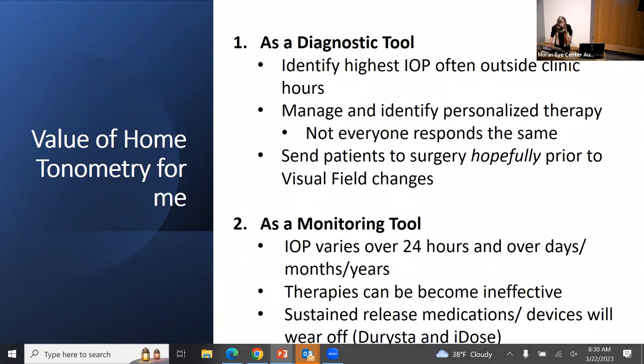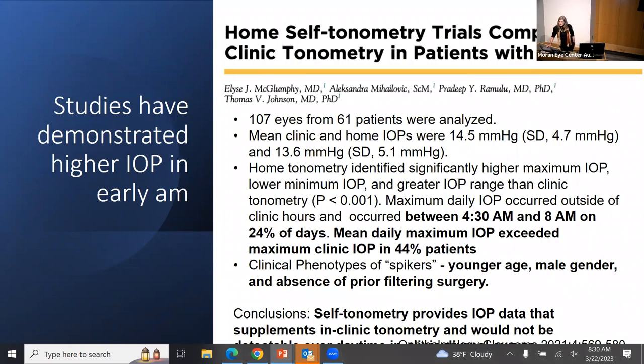I personally use it as a diagnostic tool, but also as a monitoring tool. I'm going to share some cases with you and some of the data that has shown that it could really help us understand glaucoma.